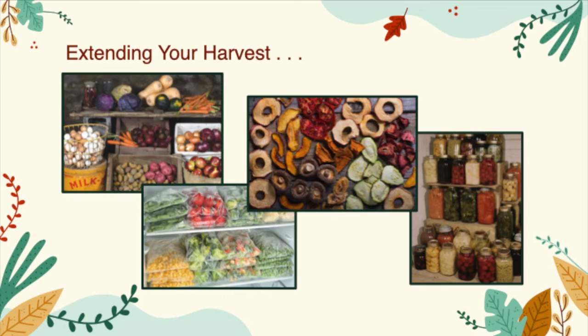And then, of course, you want to extend it, right? Because once you harvest all that, you can't possibly eat it all at one time. So then you want to look at how you're going to extend it. So, a good root cellar, or create some sort of root cellar type thing in your basement. Get yourself a dehydrator, a good freezer, and those vacuum bags work really well for a lot of things. And learn how to do canning and fermenting. I didn't have a picture of fermenting here, but we do a lot of fermenting foods, and it's a great way to preserve food longer. And plus, it's really, really healthy for your microbiome.